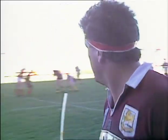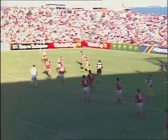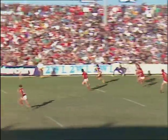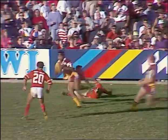I think Brisbane would take a little bit of confidence from this particular passage of play in that they are holding on. They want to get their act together. Renoff! He's away. Rodwell's coming across out after him. He's up over the halfway mark. He's going to go himself. Now he cuts back inside.